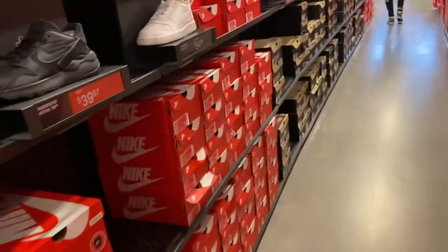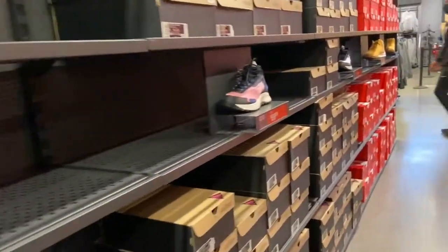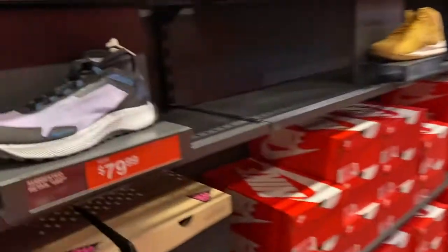Back at the Nike store. Jeez, there's 30% off anything clearance today. I also have my birthday month coupon, which is 20% off my entire order. So hopefully we can find a few finds that might be worth it today.